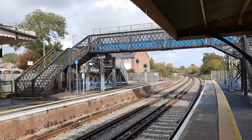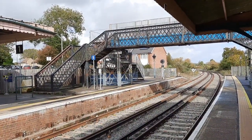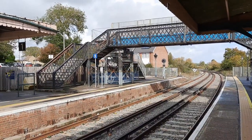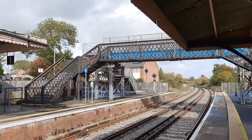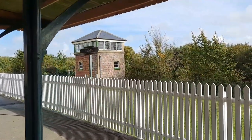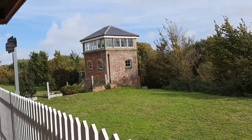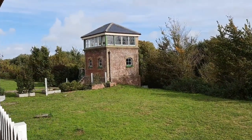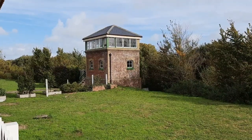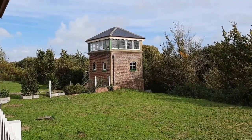You've got a temporary footbridge behind this black one here, because that one can only hold one person at a time. You've got a temporary one behind that, and obviously here you've got the signal box, which has open days on, I believe, Monday, Wednesday, Saturday and Sundays, and also every bank holiday it's open. So yeah, that's a really nice signal box. I'm going to try and go here, actually, if I can, try and have a look inside.